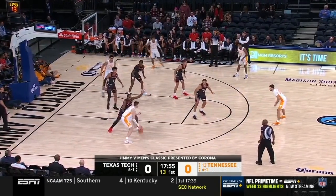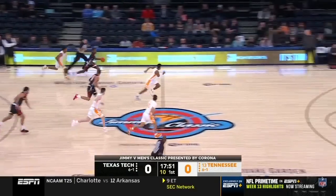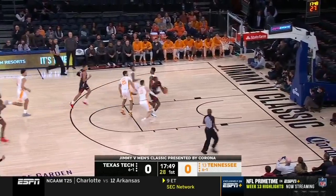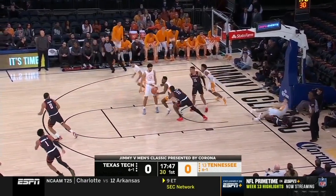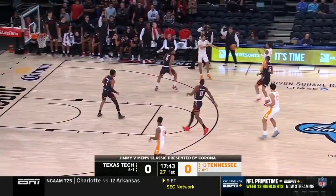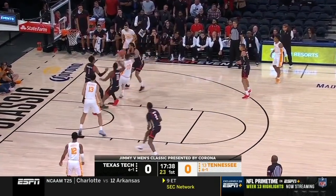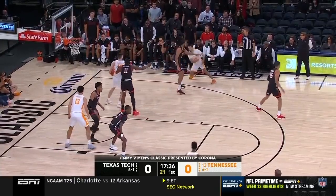There's John Fulkerson, sixth-year player, 24 years of age, and another turnover. And this is one of the strengths of the Red Raiders. But then Fulkerson makes up for it with a block at the other end. Warren had him right on his back. What a great block by Fulkerson. And look at Fulkerson running the floor.